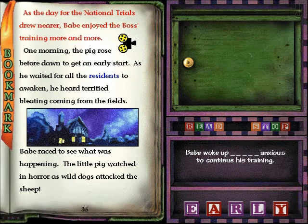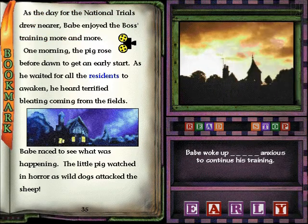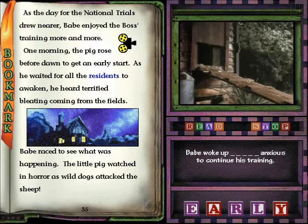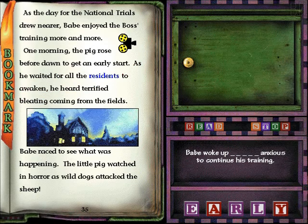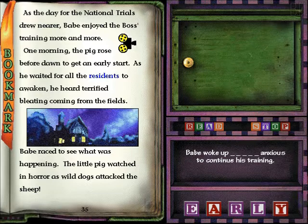As the day for the national trials drew nearer, Babe enjoyed the boss's training more and more. One morning, the pig rose before dawn to get an early start. As he waited for all the residents to awaken, he heard terrified bleating coming from the fields. Babe raced to see what was happening. The little pig watched in horror as wild dogs attacked the sheep.